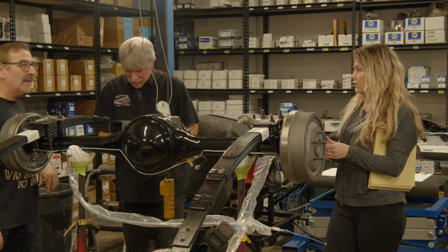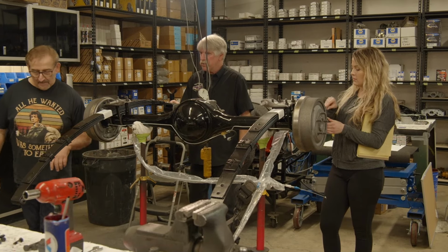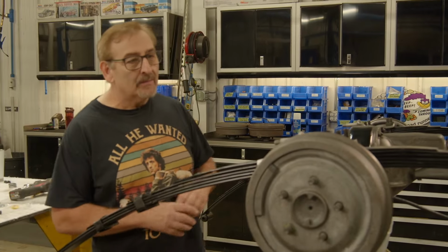Putting your KEPS, K-E-P-T-S nuts on the leaf spring hangers. Very nice. Is it T on the end? Yep. I think it's K-E-P-T-S. Don't get him started with spelling. I believe. It looks good.